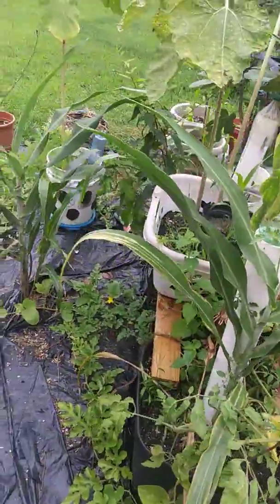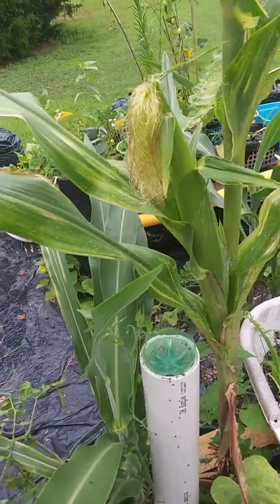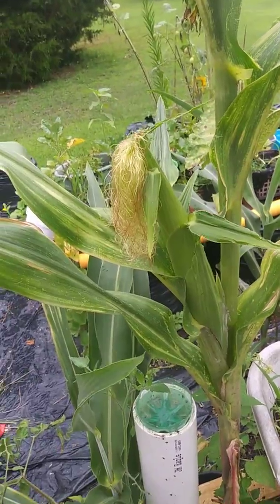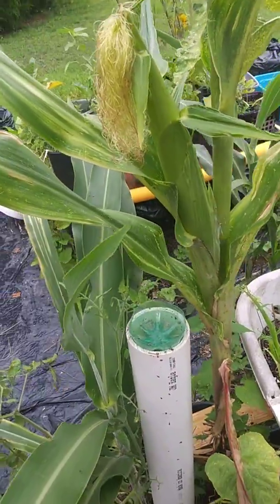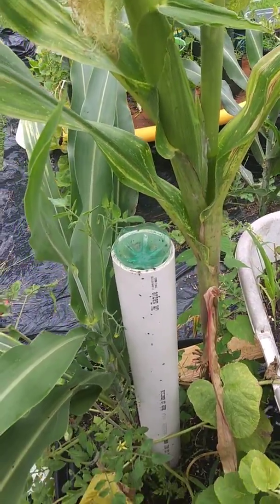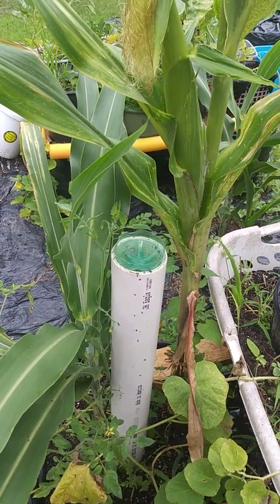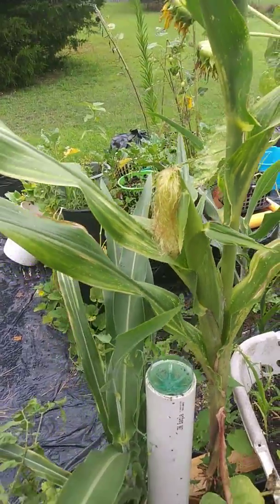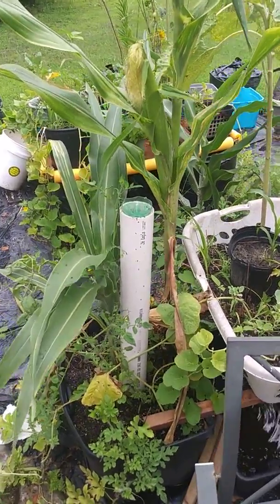Hello. I found out today about the corn. At this stage, it looks like the hairs are getting brown, so it's about to be ripe, but it's really thin. My understanding is it is to be watered heavily at this time, so at least that one ear should get bigger.